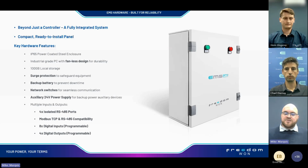All right, so then just to touch on the actual inputs and outputs of the unit, this system supports Modbus TCP and RS485. There's 4 dedicated isolated RS485 ports, right? So that we can split up all the different devices on site, as well as obviously give redundancy to certain devices and have them on their own networks. Like I mentioned, we've got a network switch in there, which supports full Modbus TCP. And then there's 8 digital inputs and 4 digital outputs, right?